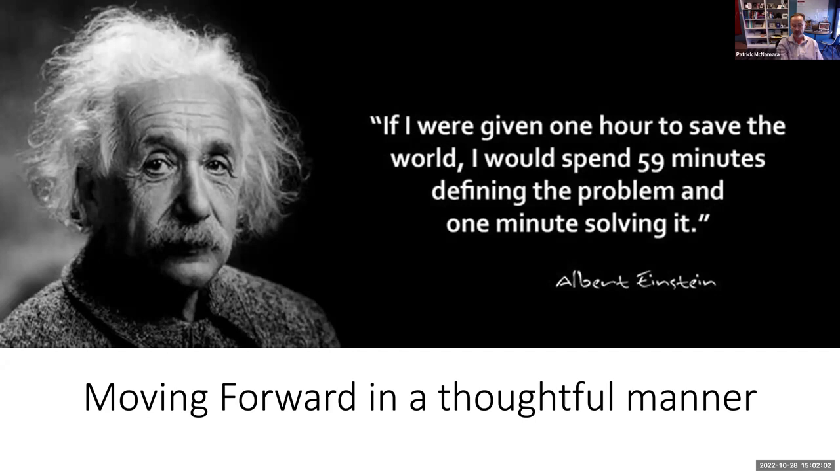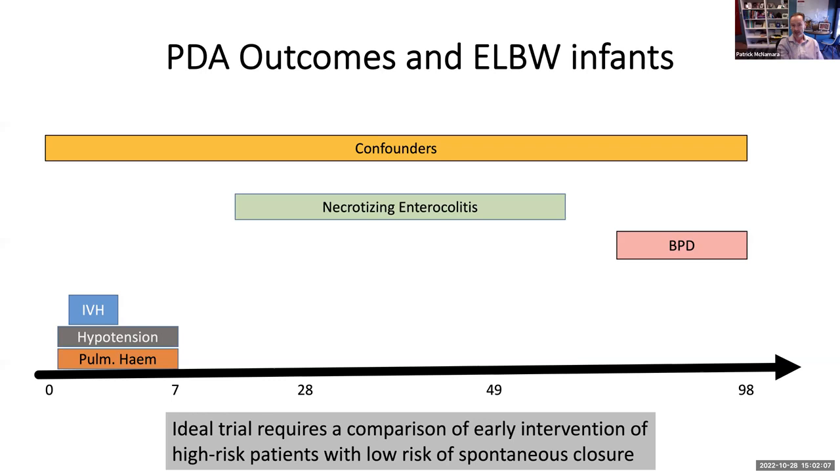So if you are to design the ideal trial, I think one needs to recognize that there are PDA attributed morbidities such as IVH, hypotension, pulmonary hemorrhage that are early in the first 7 days, and those that are late, like NEC or BPD. And the ideal trial would be a comparison of an early intervention in a high-risk population with a very low risk of spontaneous closure. This is the only way we'll be able to solve this problem, and perhaps pivotal may help us.